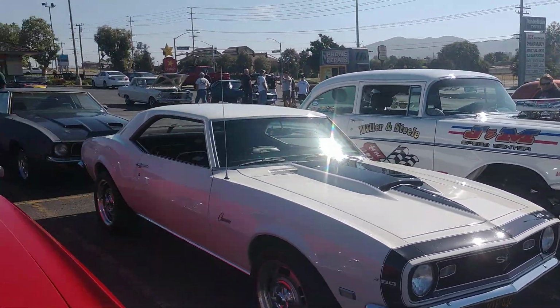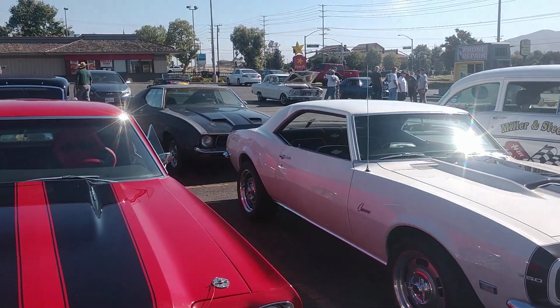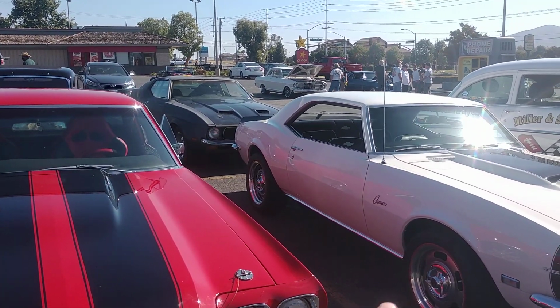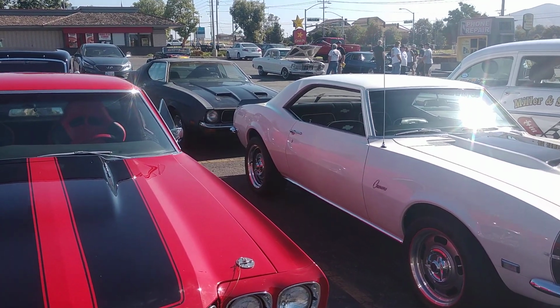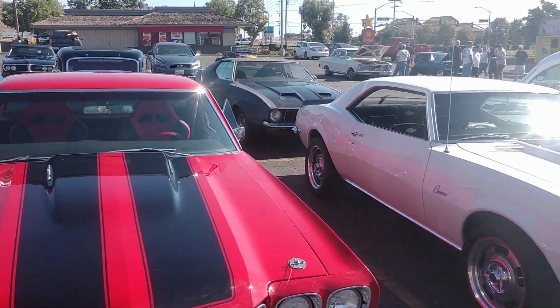Now this white Camaro is kind of nice. Those wheels on that, those were rallies originally, but those are knockoffs. Those are a larger diameter wheel, about an 18-inch wheel. They didn't make them in 18-inch. They made them in 15-inch.